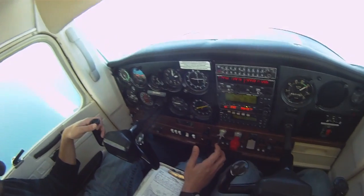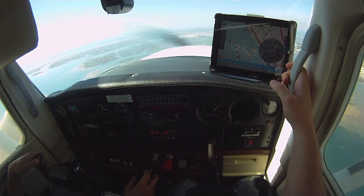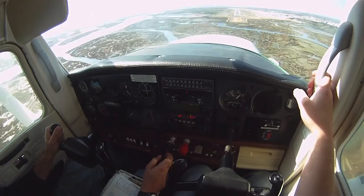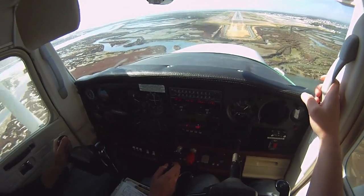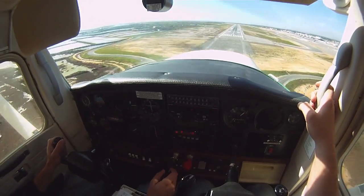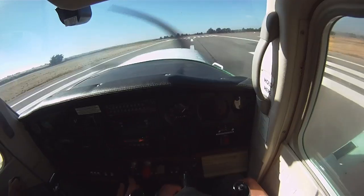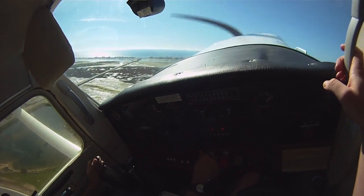Yep. And identified, continuing turn 314 to intercept. Okay, glide slope captured, starting descent. Our ground speed's about 90. We'll keep about 100 knot ground speed. So about 500 feet per minute, perfect. One under to minimum. Checked. Minimum. Continue. Okay, 70 knots, there we go.